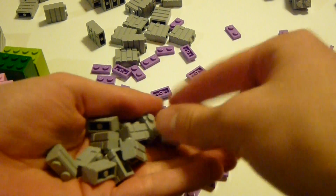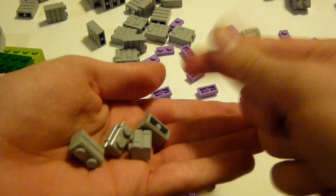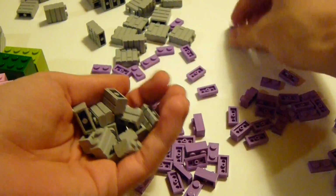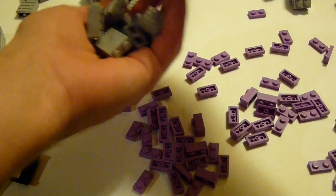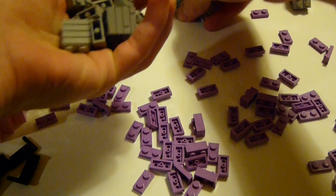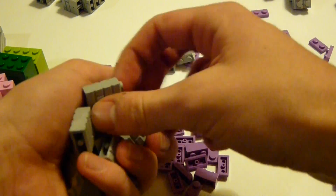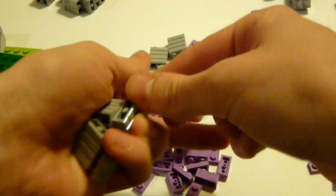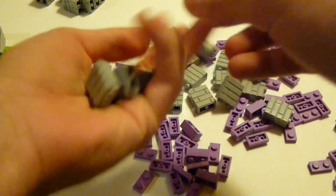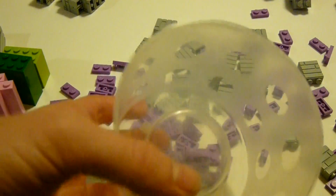So let's see. 1, 2, 3, 4, 5, 6, 7, 8, 9, 10, 11, 12, 13, 14 single bricks there. See how many sets of two I've got stuck together here. So this is 1, 2, 3, 4, 5, 6, 7, 8, 9, 10, 11, 12, 13, 14, 15, 16, 17, 18, 19, 20, 21. I was about to say, why is it working out to be a non-divisible by 3 number? What I did with these, I placed them in like this.